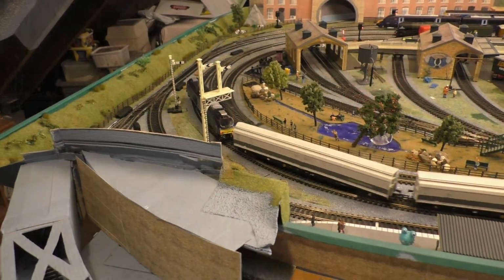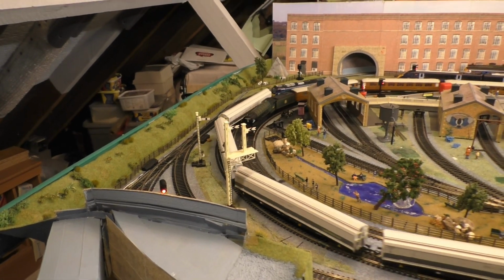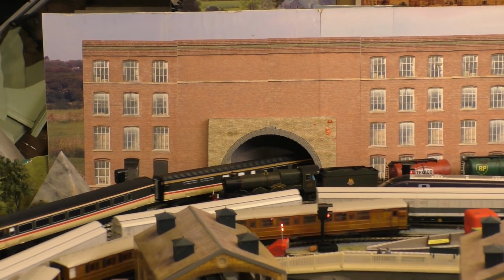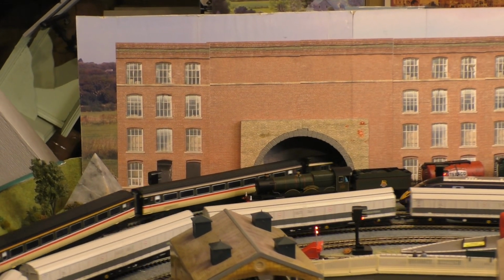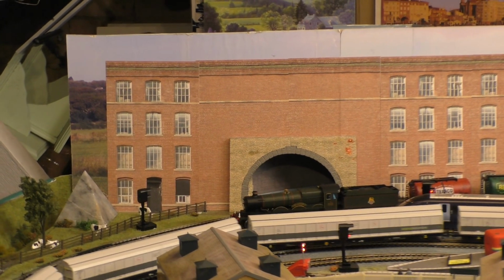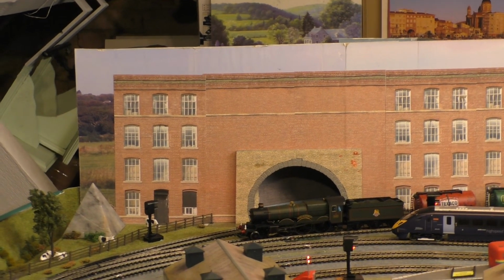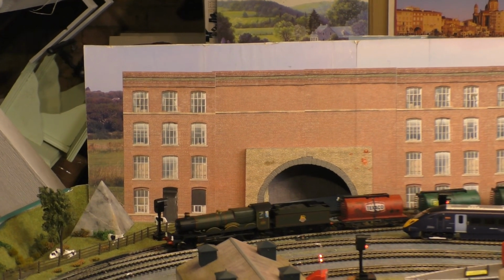If we follow the Class 68 with its rather long train and pan in a bit, I've finally sorted this tunnel coming out of the field. It no longer comes out of the field, it comes out of a building. Now you might say this is a bit strange, but I have found online that some railway lines do come through buildings. I will admit that they're more modern buildings and usually in a very urban environment, but you know, it does happen, so I felt justified in doing this.